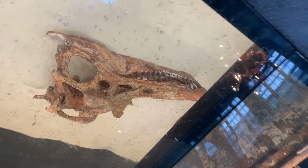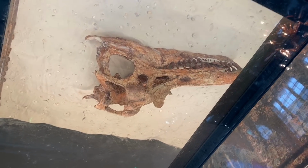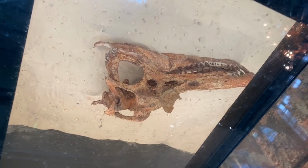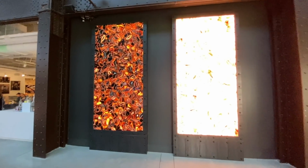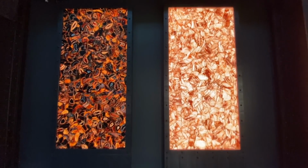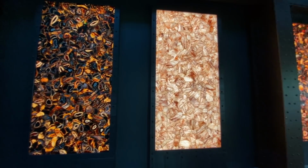That's brilliant. You put one of these in your kitchen. Have all your friends come over for dinner. These are pretty neat. The light is really messing it up. Just big composite stone.